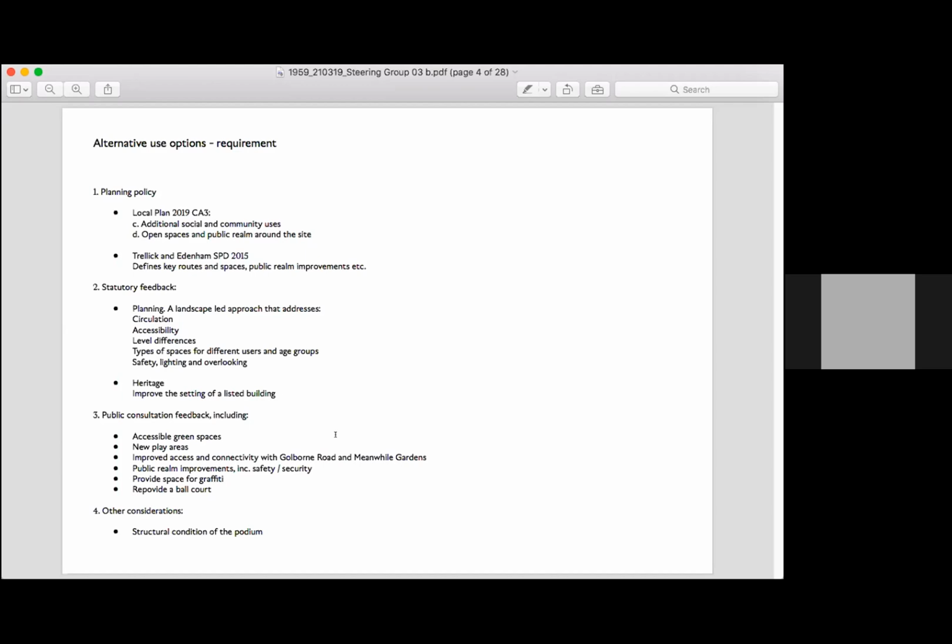But the planners, at the same time, are monitoring so there's not over provision of health facilities, or that we don't provide a health facility that the NHS would never then occupy, and it becomes a white elephant, where you have this part of the scheme that there's not a demand for, being driven by the commissioning group at the NHS.